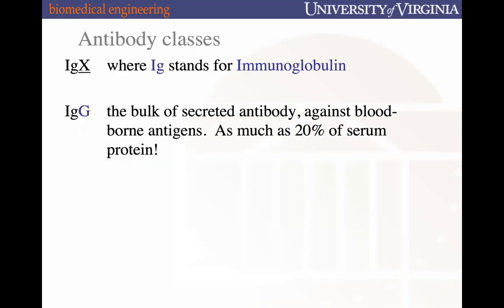So the antibody classes. We have 5 different classes of antibodies. The IG just stands for immunoglobulin. That's the long precursor name for antibodies, the general term for antibodies. IgG is the bulk of the antibodies that we have in our bodies, and it consists of approximately 20% of the protein in our serum.